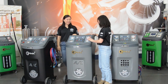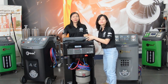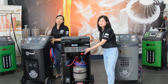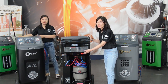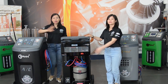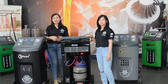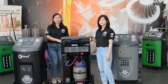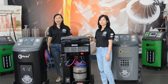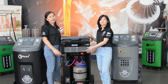Yes, let's move to the back. Inside the machine, our team has developed a vacuum pump oil feature to avoid oil pollution when operating. We also add a filter device to effectively control moisture in the air conditioning system and blocking of the pipeline system. Our team has built a protection bracket on the machine to avoid accidents during operation.